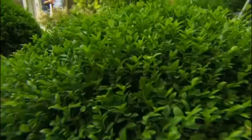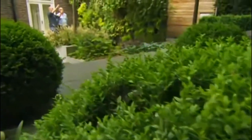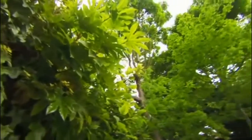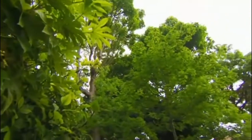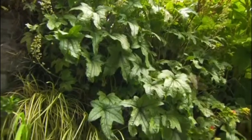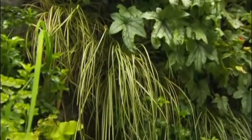What I like about it is the way it's so green and sort of imposing and tall, but it ties in beautifully with the extended landscape, sort of blurring the spaces. But I just love the way that you might have strappy leaves growing through the bigger leaves of the Heucherella, and the way things grow up through each other.